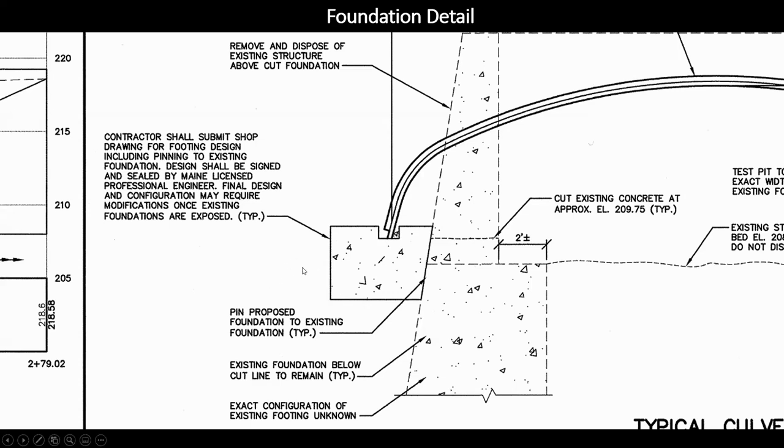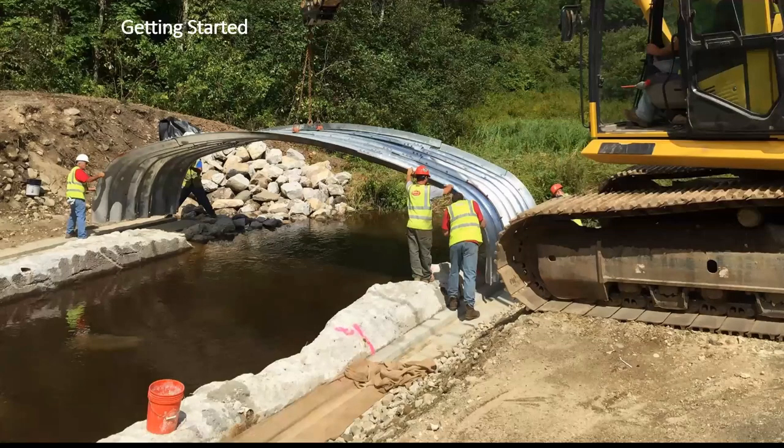During the bidding process, we value engineered that into a deep corrugated steel structure. Costs were pretty comparable, but the construction costs were a little bit less because of the stiffer material and stronger material. We didn't have to have ribs on the structure, which saved a little bit on the construction time.